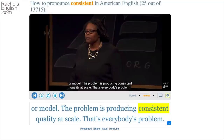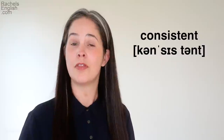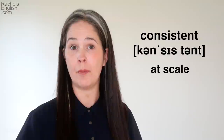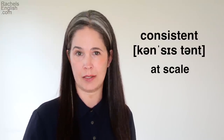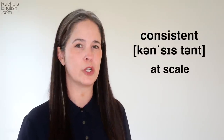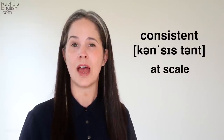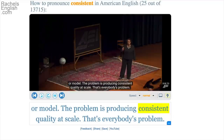Our next clip. The problem is producing consistent quality at scale. Consistent quality, the same quality at scale. At scale means as you grow bigger and bigger. For example, they make a great pizza when they only have to make one every 10 minutes. But when they have to make one every 3 minutes, the quality goes down. They can't produce at scale. They can't produce consistent quality at scale, that same high quality.